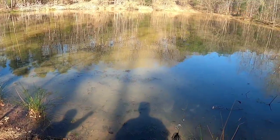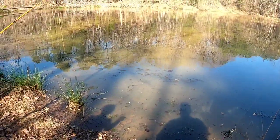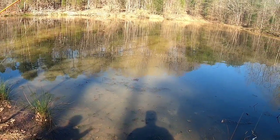The only problem with the pond is it's very, very muddy and there's a lot of moss on top of the water. So we haven't had much luck in here the last few days. We just wanted to fish a little bit, so we're going to try it.